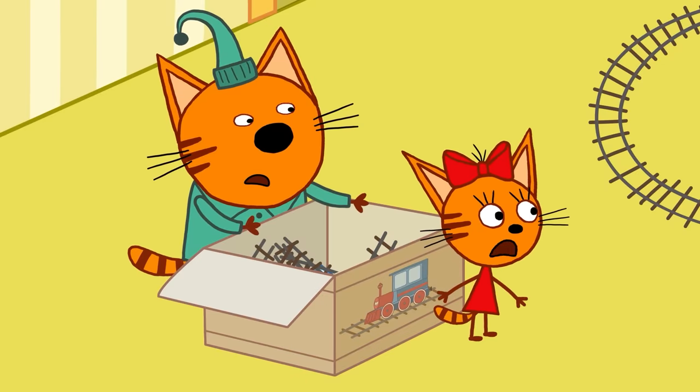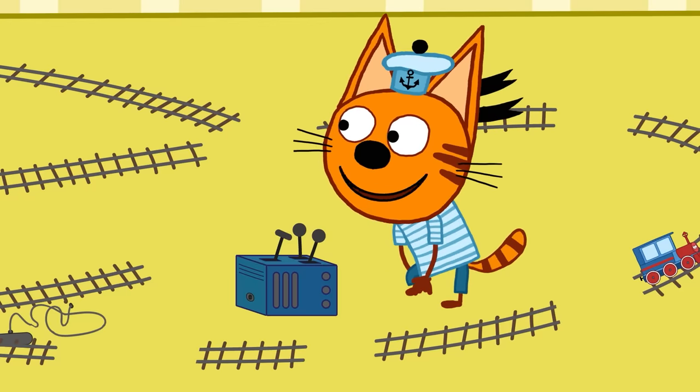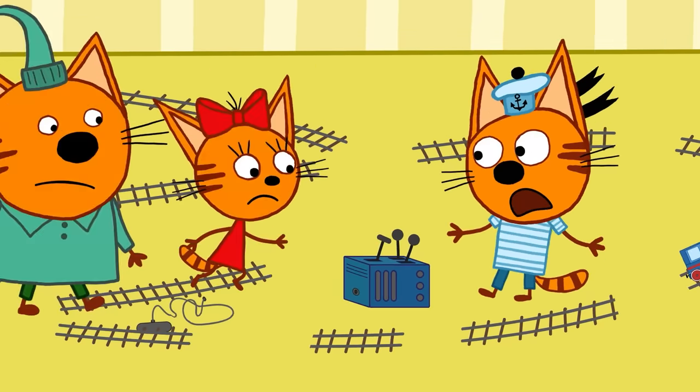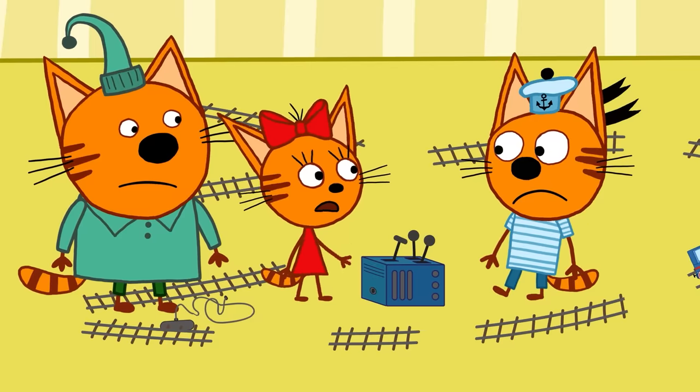Cookie? Did you drop that heavy train switch on your paw? Yes! Ow, yes! Dropped it right on my paw! Oh, it hurts so much! I guess I can't help tidy up! Right! When you injure your paw, you really should go lie down.